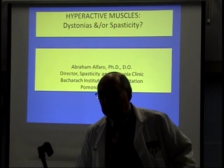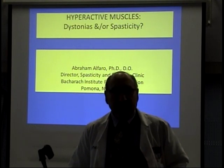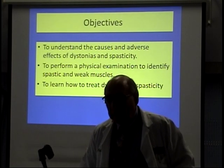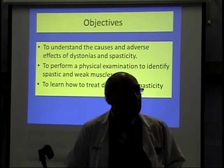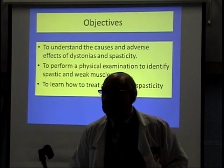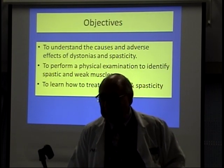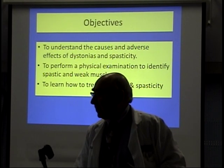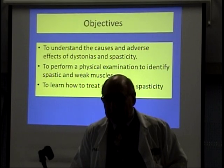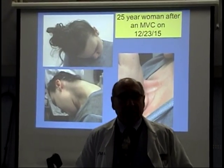Right, so today we're going to talk about hyperactive muscles. Is it spasticity and/or dystonia? The objective that we should walk away with is to understand the causes and the effects of dystonia and spasticity, to be able to perform a physical exam to determine if it's dystonia or spasticity, and how do we treat them.